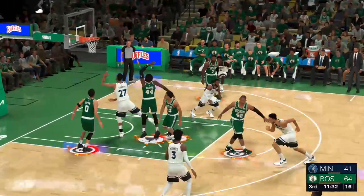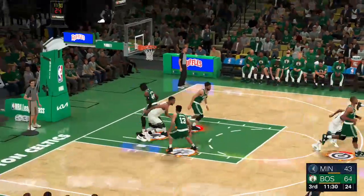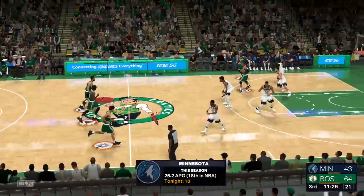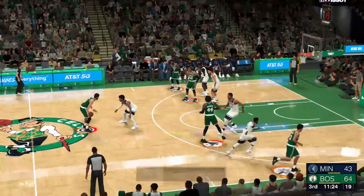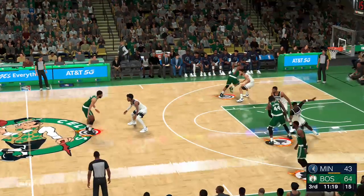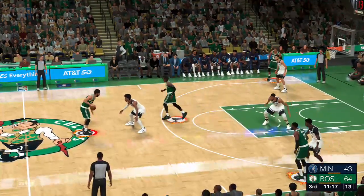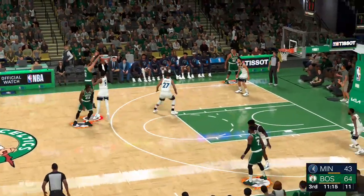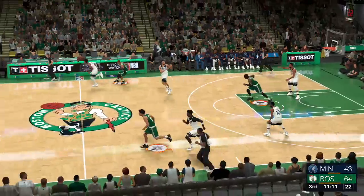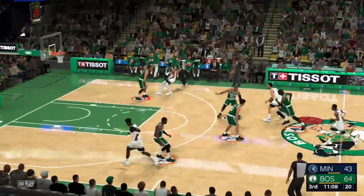Anderson passes to Gobert. Nice dish, and the layup goes down. The assist. Gobert's gotten his second bucket. Teams were physical with Rudy Gobert early in his career. He's learned how to figure that out and still score it. And here's Tatum from the arc. And it's Gobert with a rebound. Gobert's got 6 rebounds now in the game.